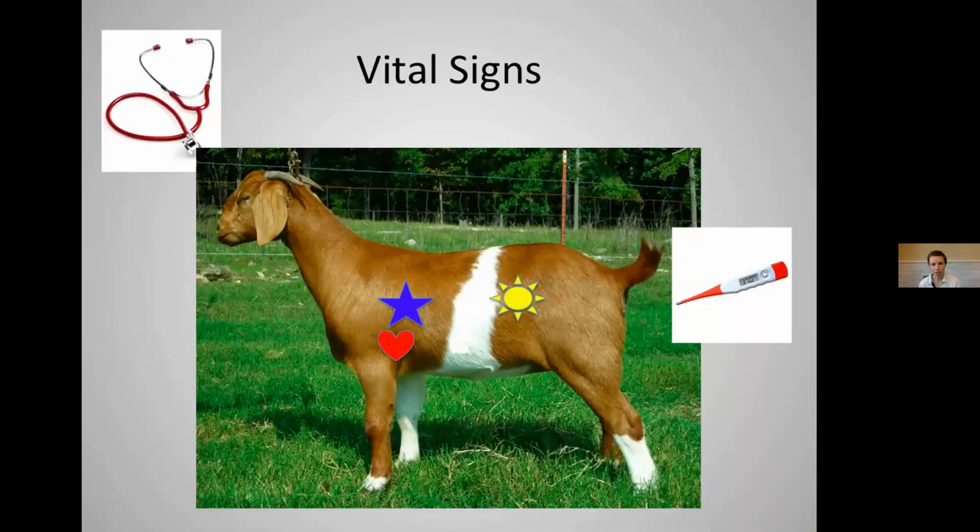Okay, just quickly touch on vital signs. So I have my little heart, where you're going to listen to the heart rate right behind the elbow of the animal.